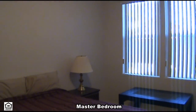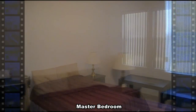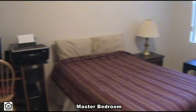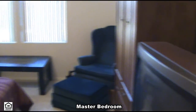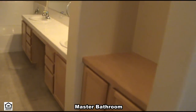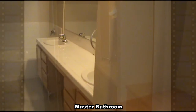A nice-sized master bedroom with window covering and ceiling fan. Large master bathroom has a double sink, garden tub, separate shower, and a walk-in closet.